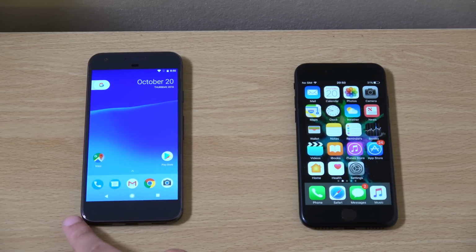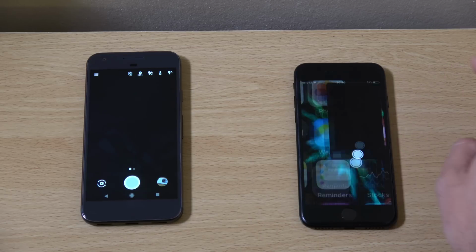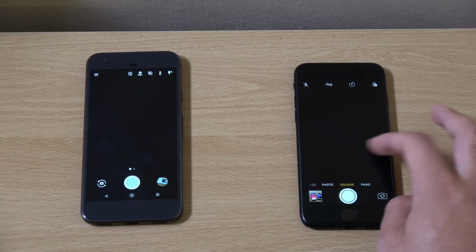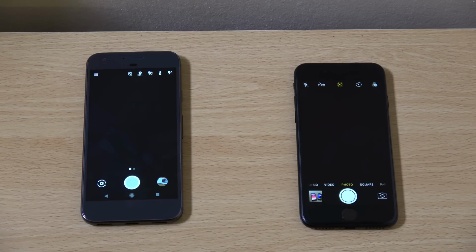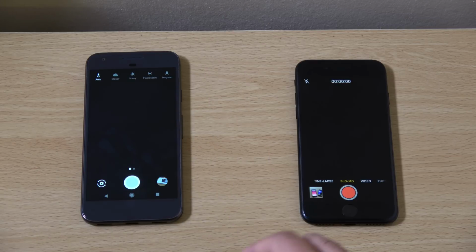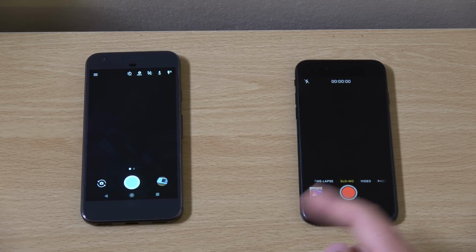I think also on the Pixel you have quite a few improvements when it comes to the camera here, which you can see you do get a lot of different modes and stuff, which is good. I think the iPhone is more geared towards people who just like to take a shot. There's no real manual mode here or anything, but you do see some more controls here when it comes to the Pixel. I think they're coming with f/2.0 on the Pixel versus 1.8, so maybe the low light will be a bit better on the iPhone.